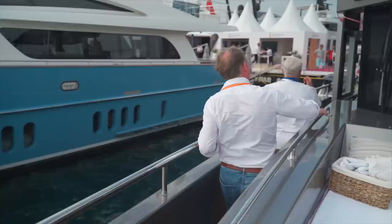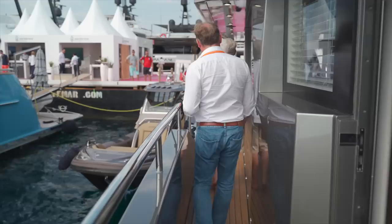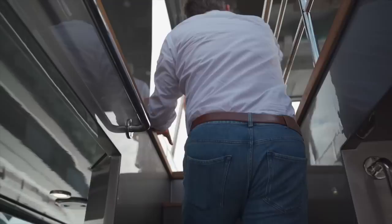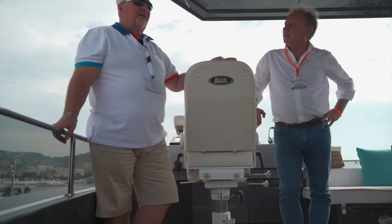How many of these did you build, Alexei? We have two, one under construction. We're launching next month. And this is the smallest model in the range. Smallest model in the range, right. And we have one on order. Oh, now we're going up. Oh, this is lovely. Yeah, so this is pretty open space again. We have a helm.